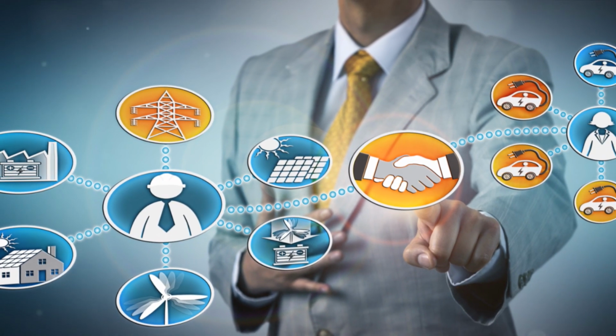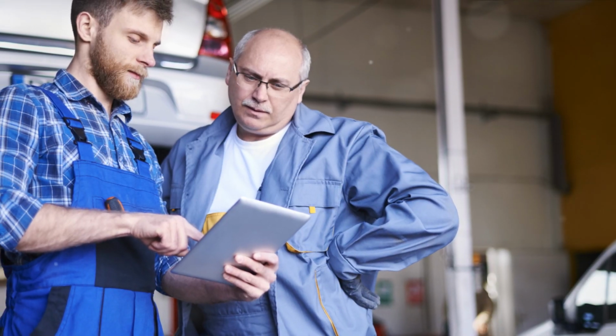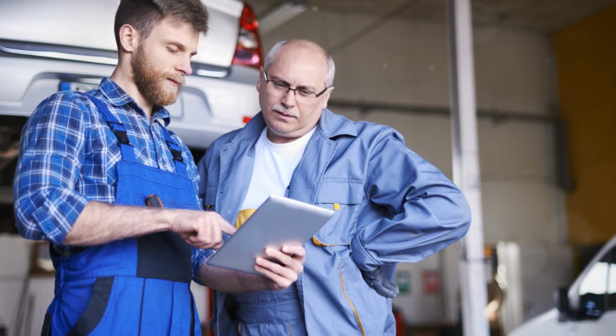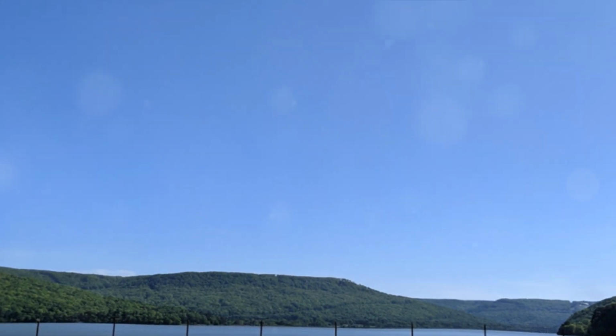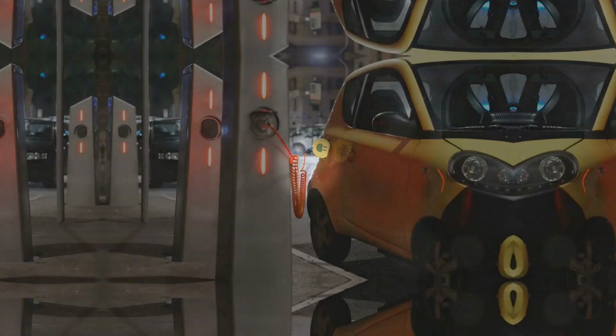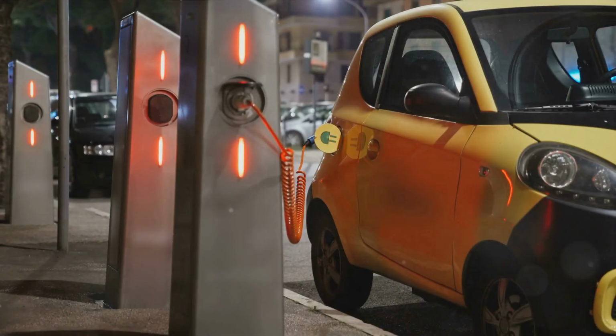Hydrogen cars could be a game changer in our fight against climate change. As we look to the future, let's remember that the decisions we make today will shape the world of tomorrow. Let's choose to drive the green transition forward, one hydrogen car at a time. The potential of hydrogen cars is immense, and the journey has just begun.